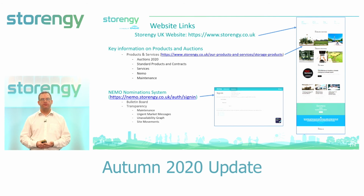So this is where you can find all the relevant information. All the information will be available on our website, which is at www.stronergy.co.uk. And if you look on our home page, a short way down that page, you will also find a sub-menu called Products and Services. And the left-hand box of that is Storage Products. If you go into that, you will find all the details around our products and contracts. Within that, there's various sub-menus. So Auctions 2020, which is where we'll post all of the relevant information for the auctions, including the contracts. But you may also be interested in some of the other menus as well: Standard Products and Contracts, Services, Nemo, and Maintenance.